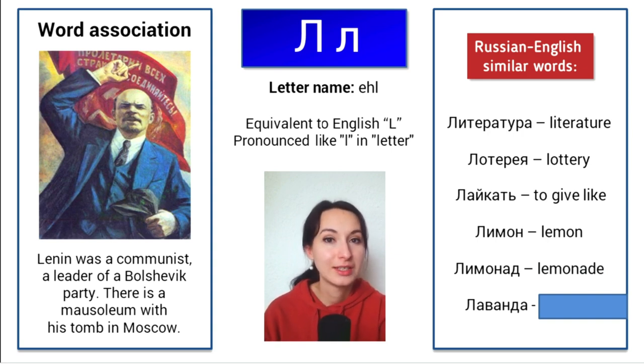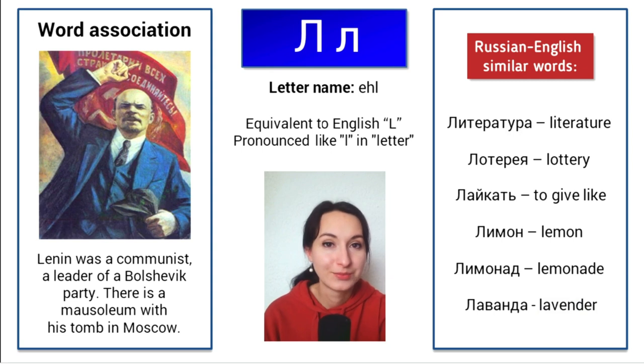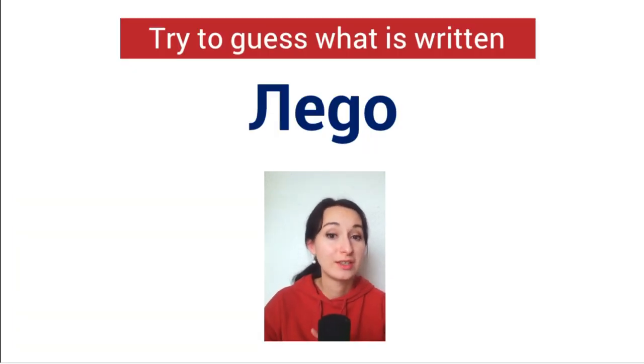And the last word is лаванда. This one is really easy to guess. So, can you see what it is now? Well, you see, it sounds almost the same. Lavender, лаванда. Okay, now you should try to read this word.